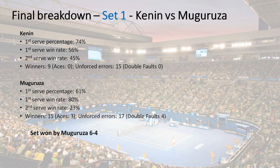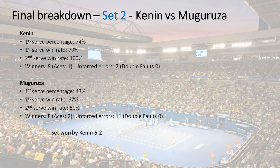If we go on to the second set, again Kenin had 74% of first serves in, very consistent on this number. She's improved on the first serve win rate from 56 to 79. And what's super impressive here, 2 things. She's really cut down the unforced errors, made only 2 in the entire set, had only 8 winners nonetheless, but this really low number of unforced errors has helped her tremendously, and she was doing incredibly well on her second serve, so she did not lose one single point when she was serving with her second serve.